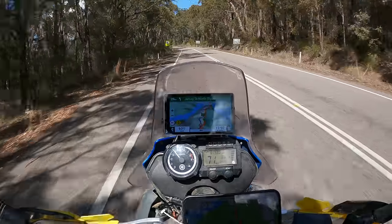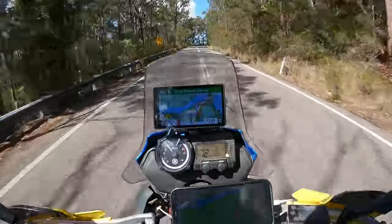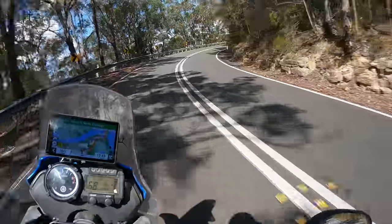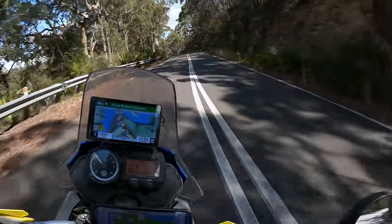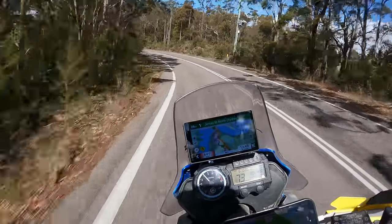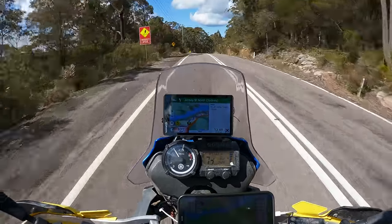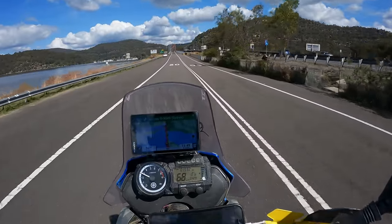This part here is running alongside where the M1 drops to 90 k's an hour, and you can imagine what this was like in the 60s when school holidays started and literally thousands of people were getting out of Sydney for the long weekend. The traffic trying to get through this, and you get one caravan or a truck that breaks down or something, and just chaos. This used to be a ferry across this river.